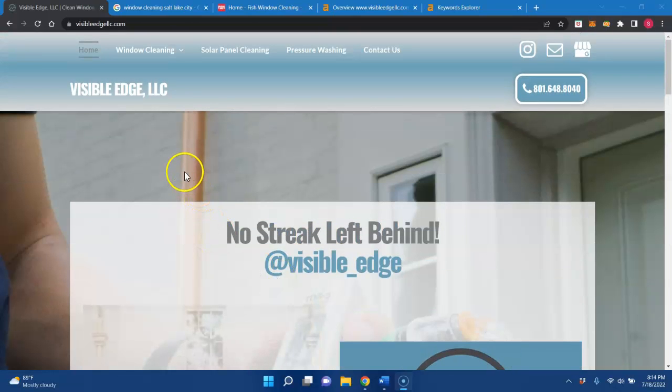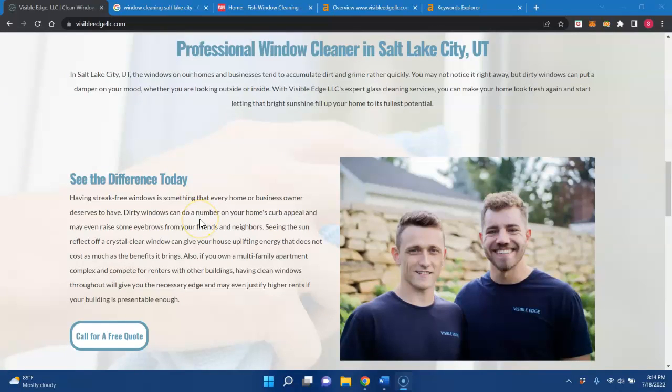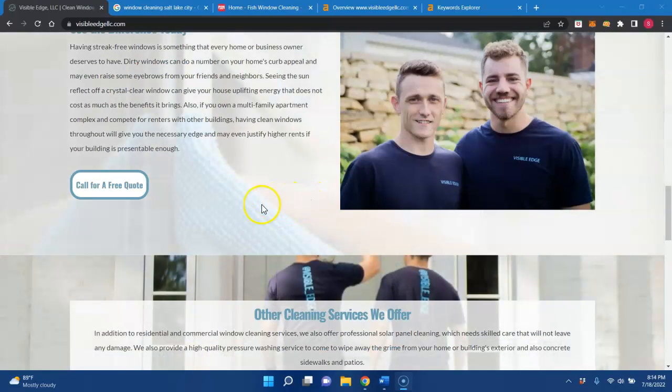But one thing I do recommend, the biggest suggestion anyways, is to have more content. Google loves to see content on your homepage. They recommend 1,500 to 2,000 words. And throughout that content, you want to add keywords that you want to be found for in Google searches. Where you're located, what services you offer, that kind of thing.